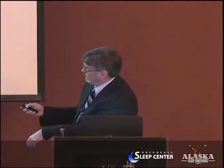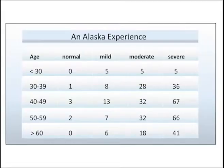And then we can look at age. Does that make a difference? And the same is true. For the most part, if you're over 30 in our lab, those referred for home sleep studies were moderate to severe. The only group that was a little bit more spread out was those under 30.